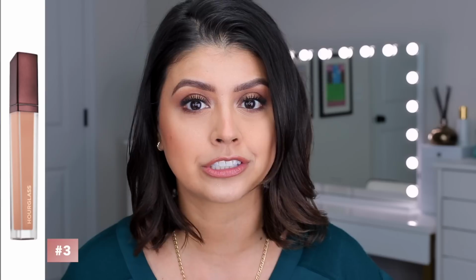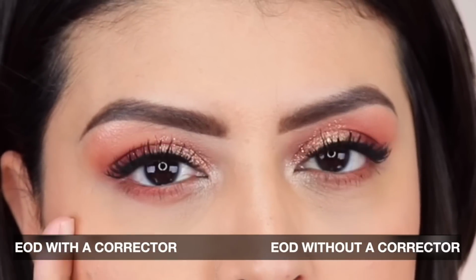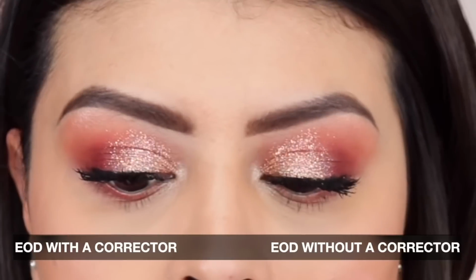Now coming in at number 3 is the Hourglass Vanish Airbrush Concealer. This one retails for $36 US, and it is meant to provide full coverage. It's also waterproof. It can be worn for up to 16 hours, but I've never worn it for that long. It's crease resistant, and a little bit of this goes a long way. That is an absolute fact. I never had to use more than just a few dots underneath the eyes to conceal with this particular concealer.